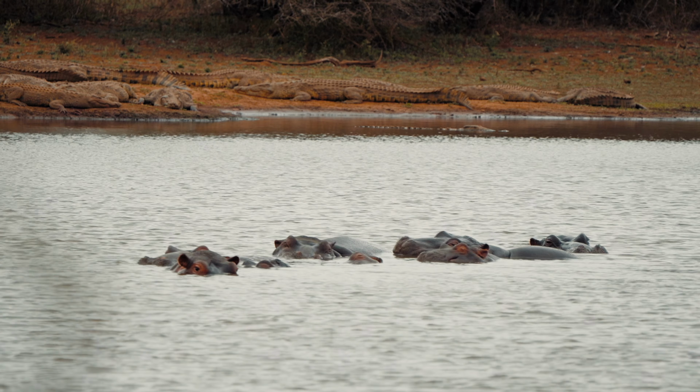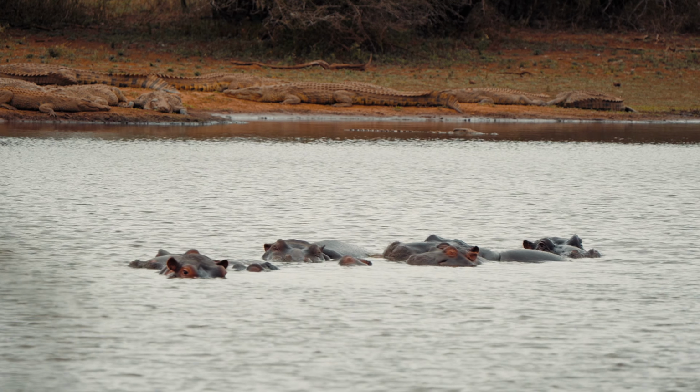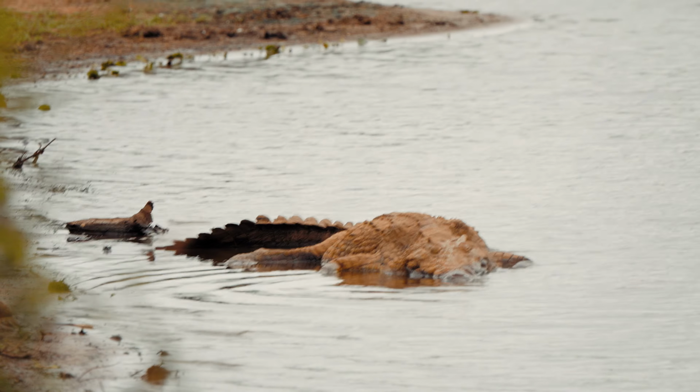So we finally got to see the hippos. There's like 10, 15 of them just roaming around. It's quite nice to see. So many hippos and so many crocodiles.